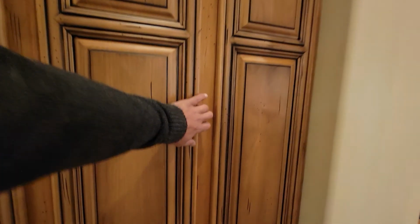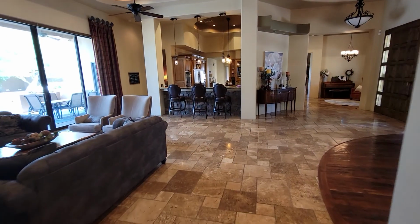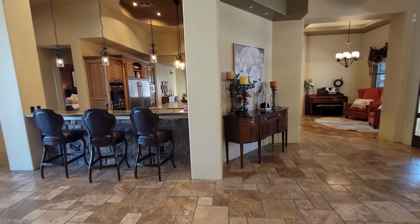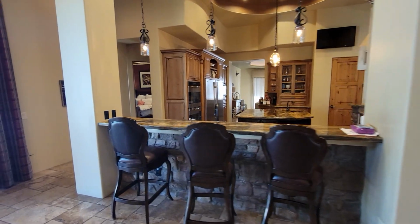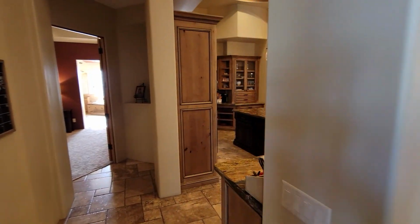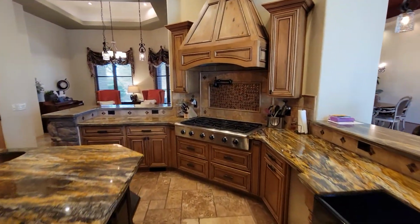Linen closet here to the left, in case you were wondering what this is. Oh, looks like they got some games in there and towels and just random stuff. Okie dokes. That is the north wing. Let's go through here. Yeah, beautiful.